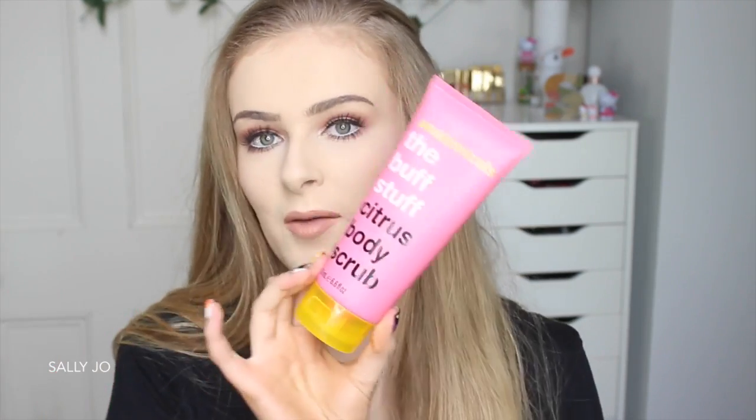That's a bit of a tongue twister. The Buff Stuff Citrus Body Scrub. It's just the pink one. We have the melon one in our shower now, and both Tamara and I really liked this. It's a really nice abrasive scrub. It's like a shower gel mixed with one of those really gritty dry scrubs. Very comparable to the Body Shop body scrub. Sometimes you get body scrubs with the tiniest little beads and they don't really do anything. I was really impressed with this one.